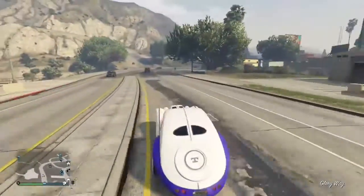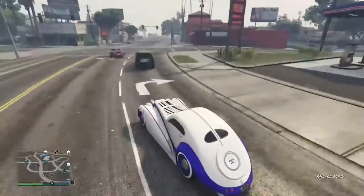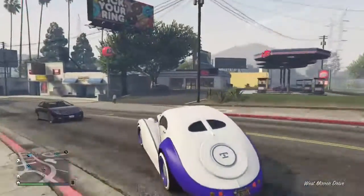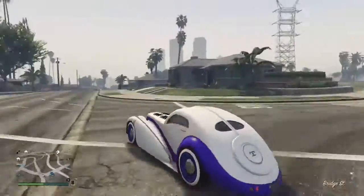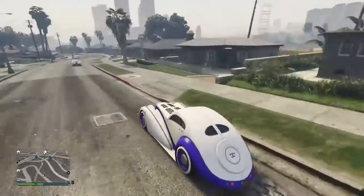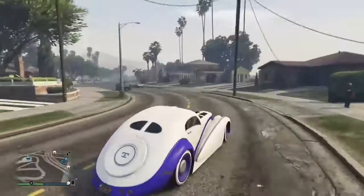And overall, this is a very cool car. It is indeed worth the 950 grand if you can afford it. I highly recommend buying it. This is a very cool car, and I believe in campaign it costs $10 million, which is quite a bit. But I believe this is based off of a Bugatti from the 1940s or around that era. But anyways, that's number 3, and now here is number 2, guys.